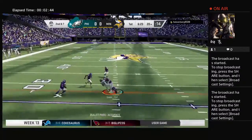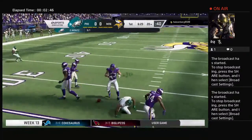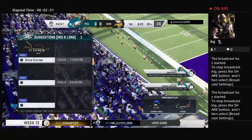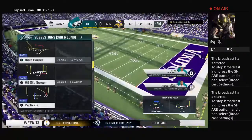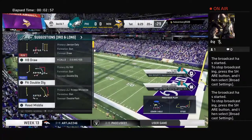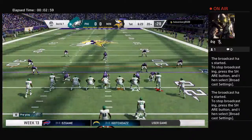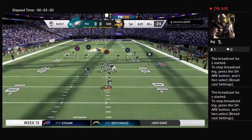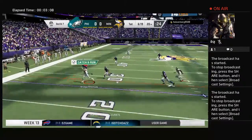On 2nd and 7, Wentz. And that's going to be incomplete. A lot of contact, no call, and it's 3rd down. It is tough to complete passes against zone defenses. The windows that you see open, they shrink pretty rapidly. How about being able to hit a moving target against a zone before the next guy can get there and make a play on the ball? Not easy for any quarterback, no matter the situation, and there the defense won the battle.